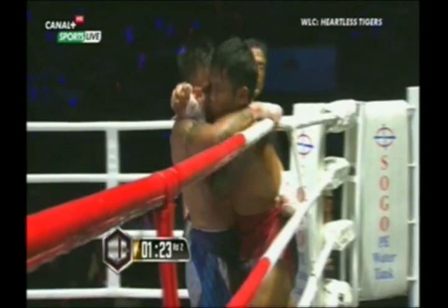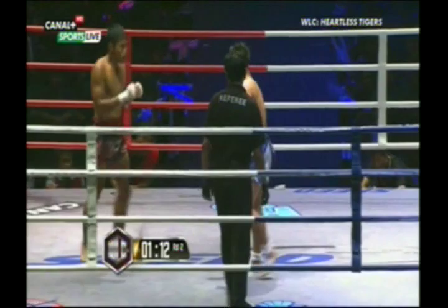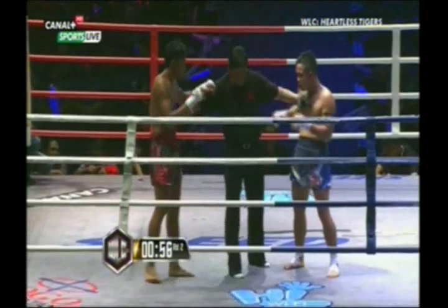Tried to turn the explosions, the separation back to the center of the ring. If I can use that double jab on him, he's got that reach. He's coming in with those powerful leg kicks. Just missed that head kick. There's that right cross. Gorgeous right cross from that right-handed orthodox stance.